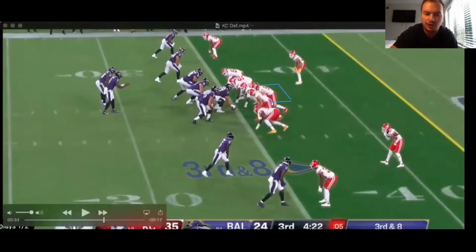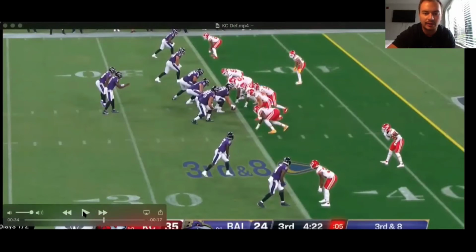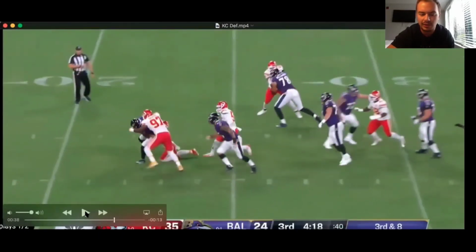3rd and 8 here. They're in a pressure look again. This is a really good design by the D coordinator. Sorensen's just going to loop around in the middle, and Latavius Murray's the one responsible for any pressure up the middle. He's taught middle scan essentially. He kind of loses sight of him. He gets lost in the loop right here. He thinks he's dropping, and then he's going to sneak out. So he just caught him off guard there. That's just a little bit of miscommunication. The guy wasn't on the team 10 days ago, so it is what it is.